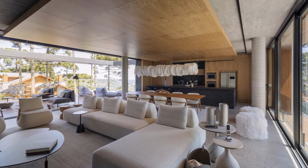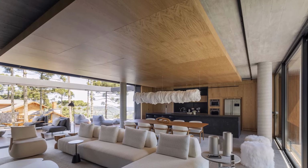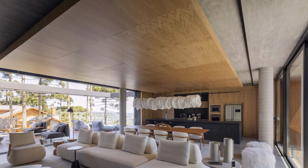The expansive living room, dining room, and gourmet kitchen seamlessly blend together, culminating in a breathtaking balcony.